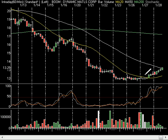BOOM was another one. Let me punch that in. That was another one as well. And you can see we added it right here, as of Monday. And look at where that is now. And this is now going to come off because you're seeing it hit resistance. So great move up. That's about a move from $12 to about $13.25. And that's all on the Pro Trader watch list.